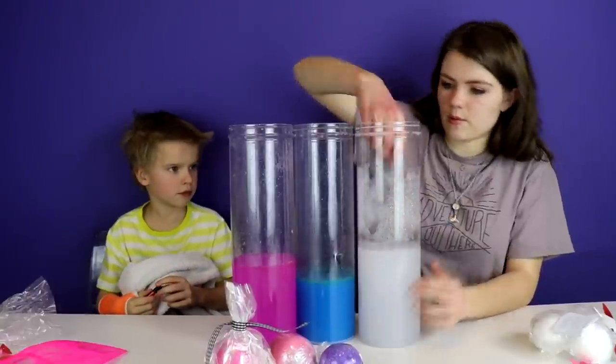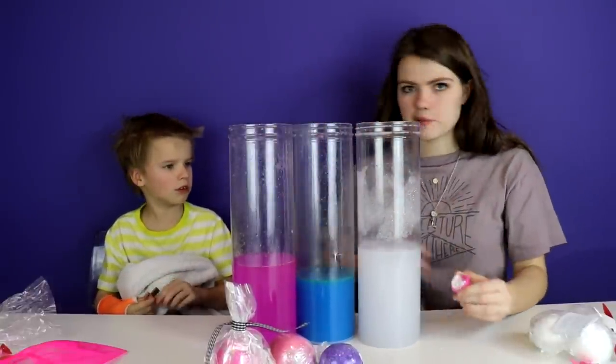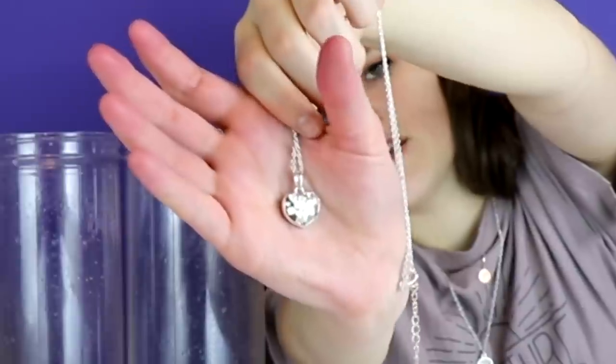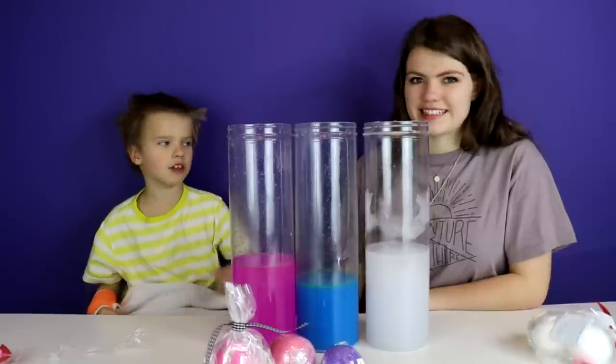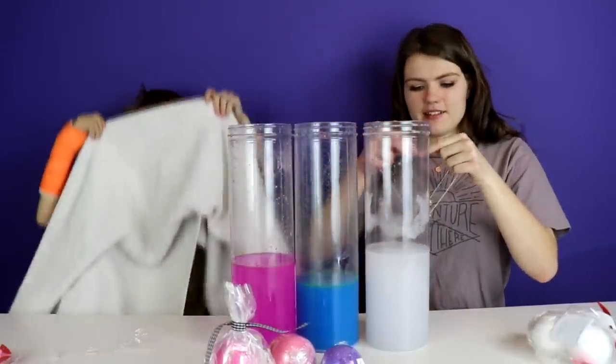Ooh, this is very warm water. Oh no, it's not. It's in a capsule. This is what the necklace looks like. And the back is kind of open too, like there's holes in it so you can see. This one's for Jordan, except Audrey's holding on to it. Oh, am I gonna wear it again? Yeah, you're wearing all the necklaces.